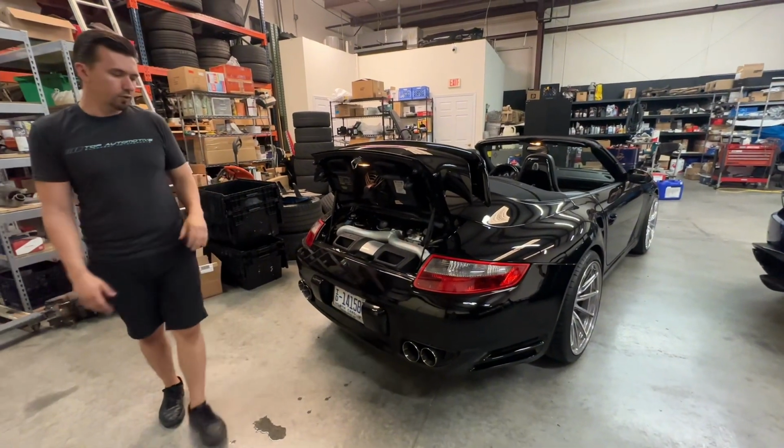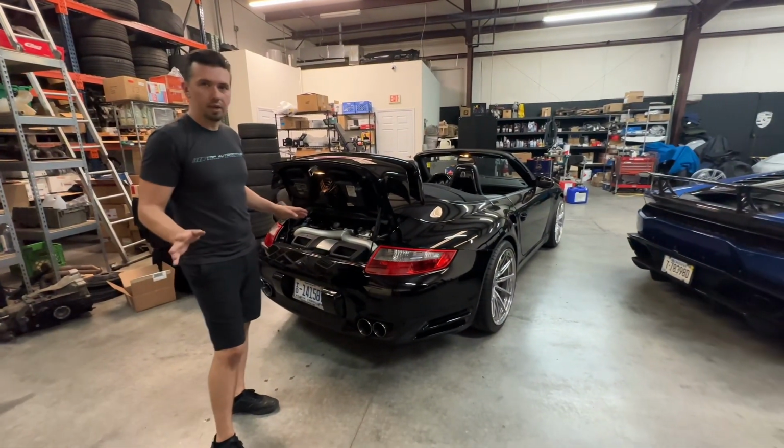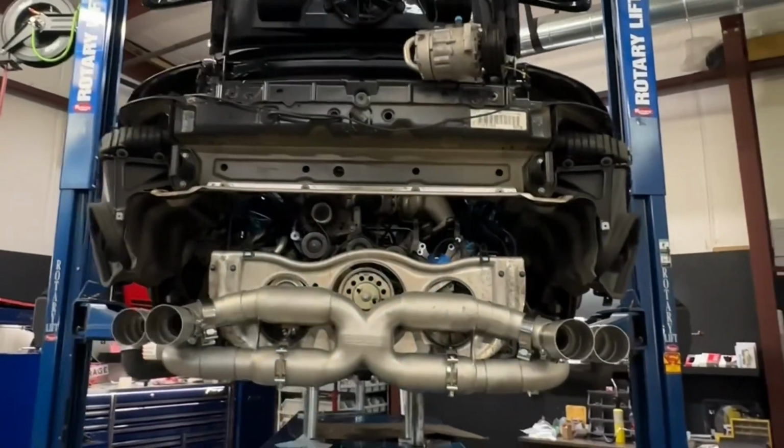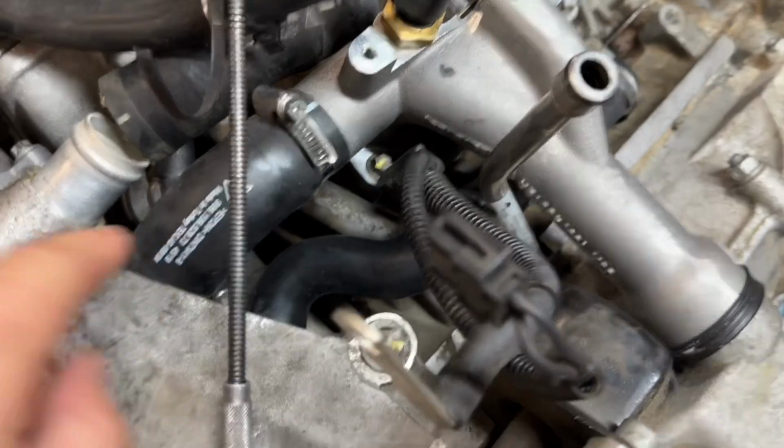So if you're looking for a car that had everything done on it, this is the vehicle. Stuff you don't even have to mess with, because if you have to remove the engine, you might as well do all the work. It's going to cost you at least $15,000 to get all the hoses, to reseal everything. Everything's done. She's ready to go to the next home.